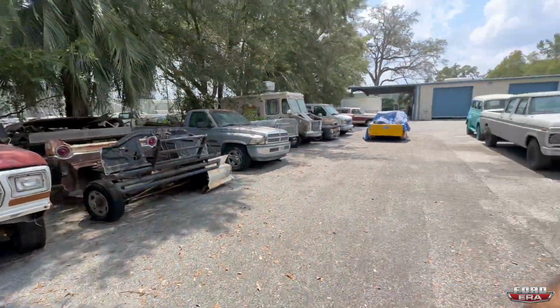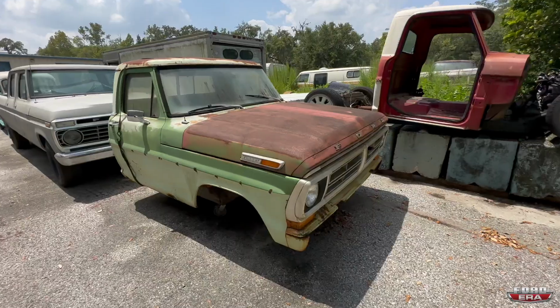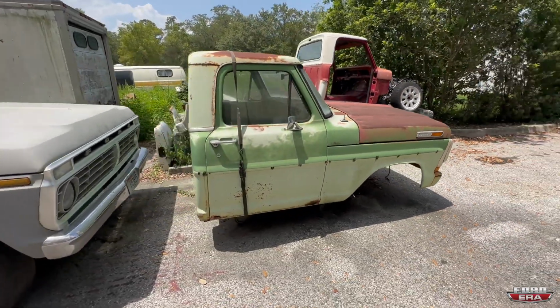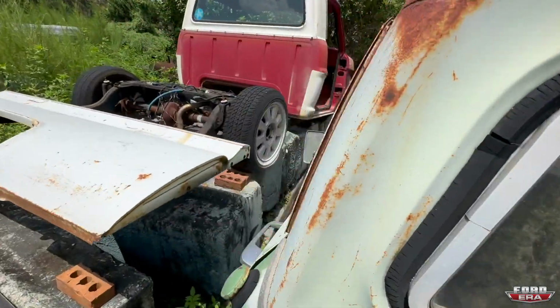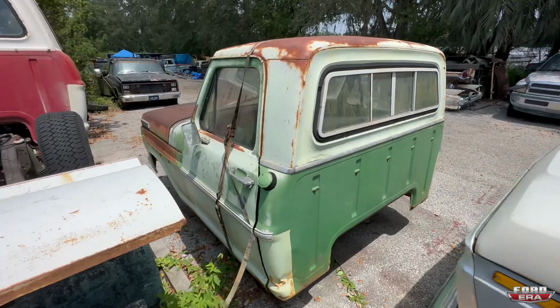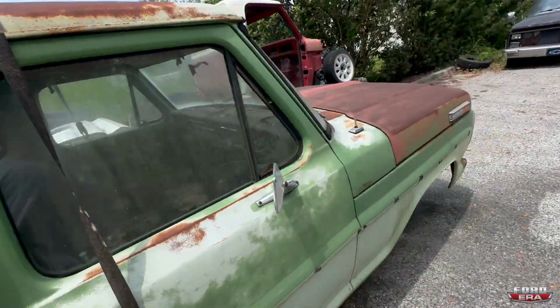Alright guys, so now we're over here at Evolutionary Rides, and Joey said I didn't give him any heads up, so he couldn't pull out Oscar from inside, but we have the cab and front end over here. So this is Oscar the Bump, which is a 1972 F100 all original paint, and this was actually my first bump side I ever bought, and this was from way back the first time I was working at F100 Builder's Guide. We were doing a bunch of stuff.